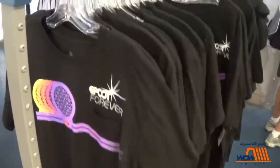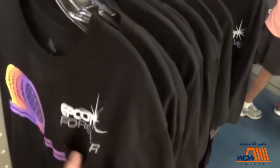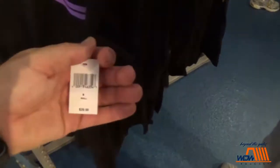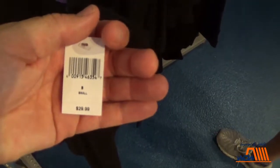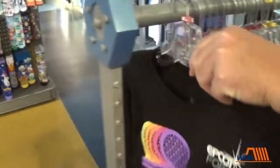And this EPCOT Forever shirt, which is nice. It's got the pocket on the front. That bag is $14.20. That's not bad. $29.99 for this shirt with the pocket. What do you think of the pocket? A little retro style on that. Yeah, I kind of like this. Again, I don't like the black. The black's the problem for you.